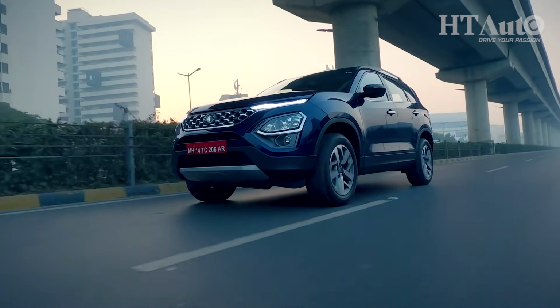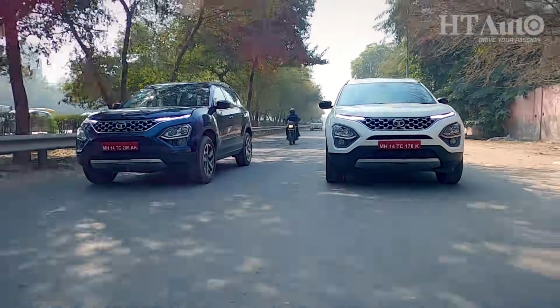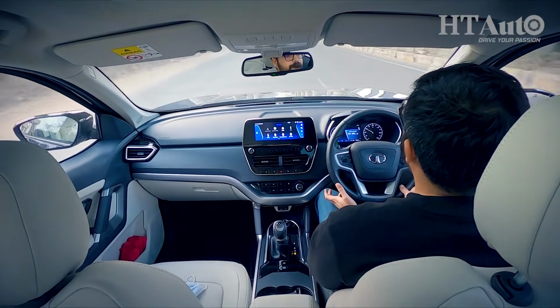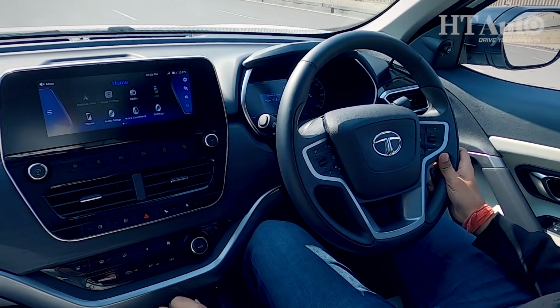I got a chance to drive both the manual as well as automatic transmission and found both equally charming. But the effortless shifting on the automatic kept me at ease, while I could focus more on the road ahead.